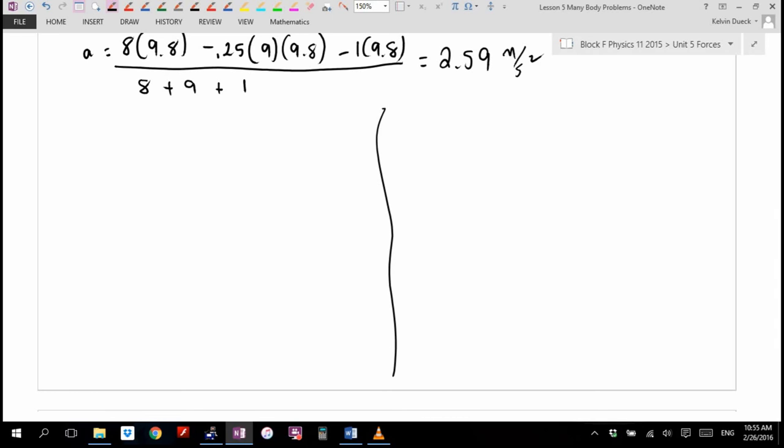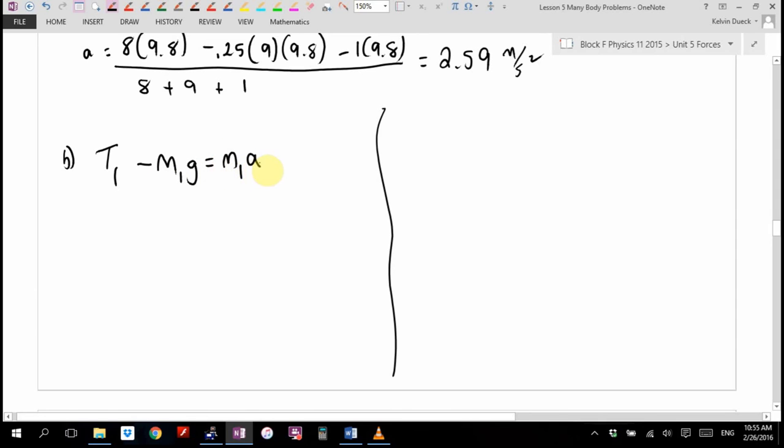Hedrick, which way is mass 1 accelerating, up or down? Because we let winner, okay. So look at mass 1. Who's winning? Who's losing? Minus M1G. And I said we're just looking at mass 1, so it's going to be mass 1A. Hedrick, how would I get the T1 by itself?